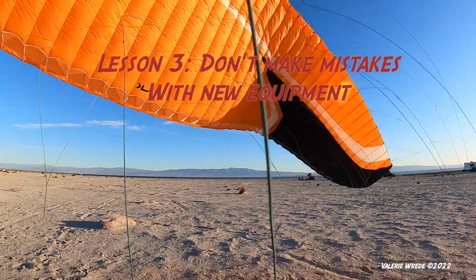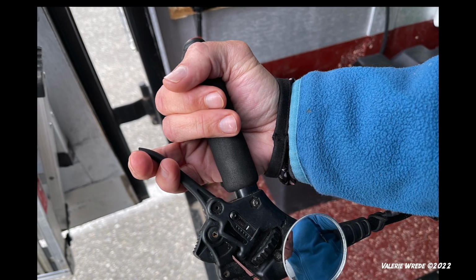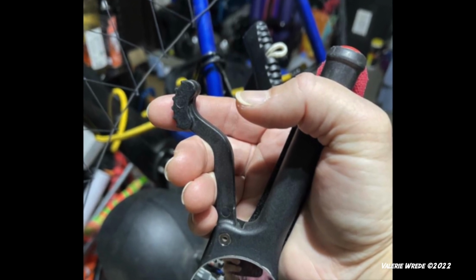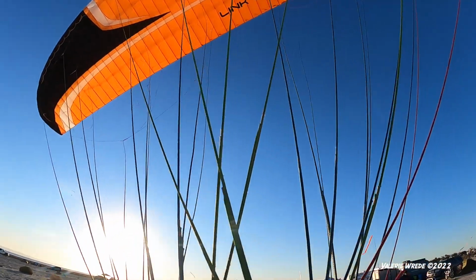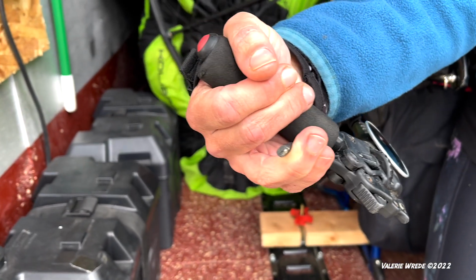Lesson 3, don't make mistakes with new equipment. I had installed a new throttle that uses my ring and pinky finger to throttle up instead of my index finger, so I switched the fingers holding the brakes. When doing a reverse launch, I accidentally let go of the brake when releasing my A's with my right hand because I wasn't used to holding the brake with my right index and middle finger.